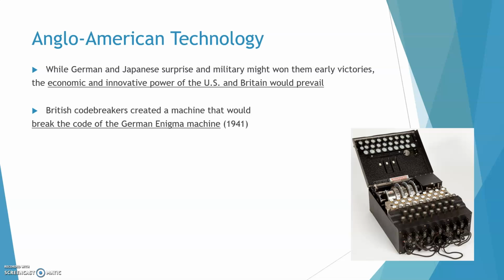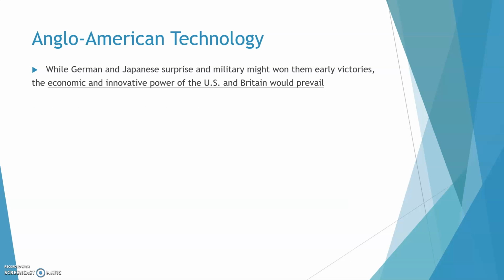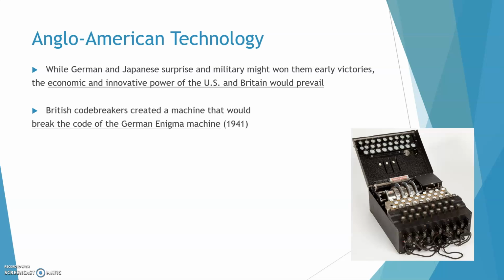So as we get away from Nazi Germany a little bit and look at the Allied side of things, the Anglo-American, or the British-American technology, while the German and Japanese surprise and military might is going to win them very early victories, the Axis powers are going to do very well in the early stages of the war. The economic and innovative power of the United States and Great Britain are going to eventually prevail.